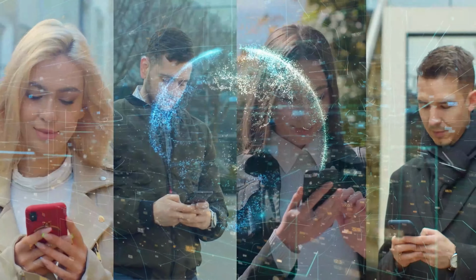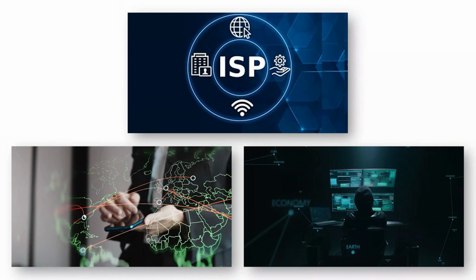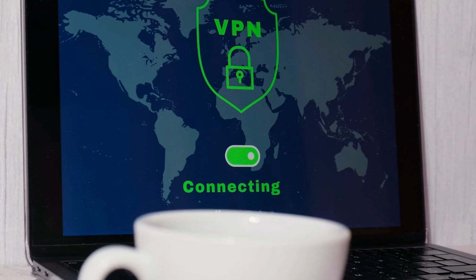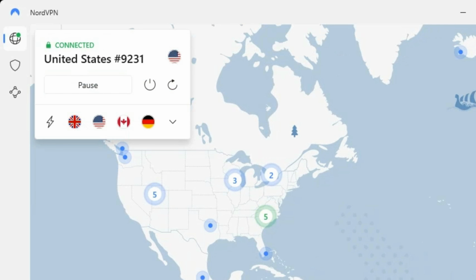Let's get real. Every time you go online, your data is out there for the world to see. Whether it's your ISP, advertisers, or even hackers, someone's always watching. That's where a VPN comes in to save the day. Today I'm breaking down NordVPN, one of the most trusted names in online security.